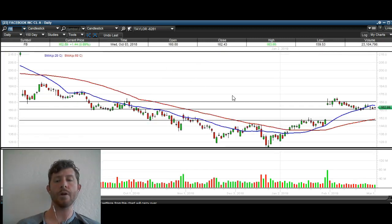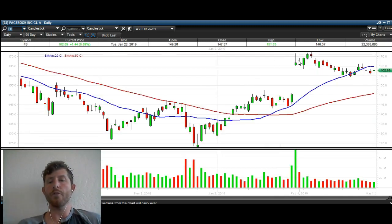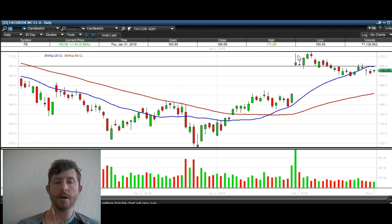Facebook is the next one I wanted to cover. I'm going to zoom in a little bit. So Facebook, again, very bullish action here with a gap up, huge gap up on earnings. Okay, huge gap up. And I'm definitely looking for an upside move on Facebook if something can happen. And what that something is, is a false breakdown.